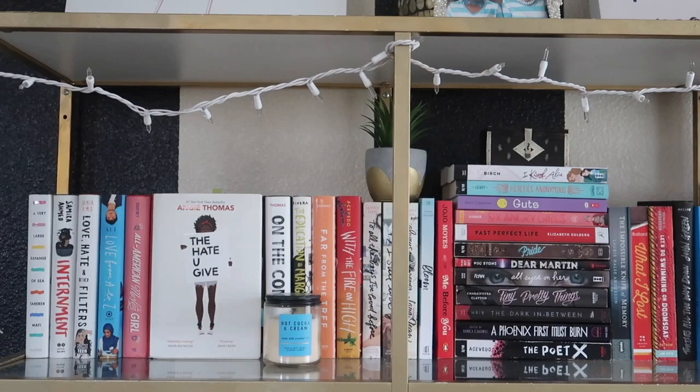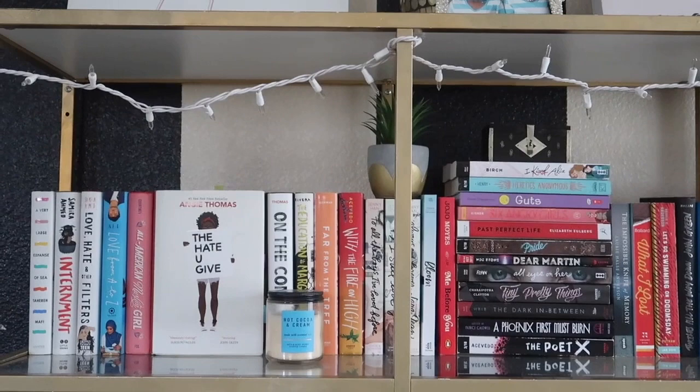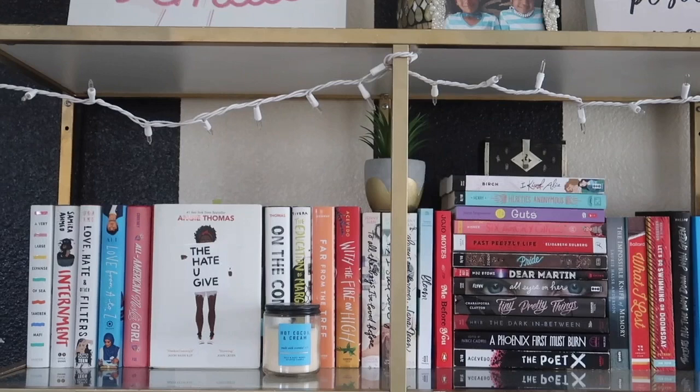Then I have The Hate U Give and On the Come Up by Angie Thomas. I put those next to my Muslim books because they're my black books, so I feel like those go really well together. And then I just have some random contemporary hardback books. I have the To All the Boys I've Loved Before trilogy right there, and that's kind of the start of my paperback books.